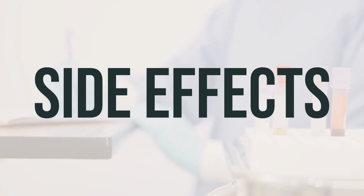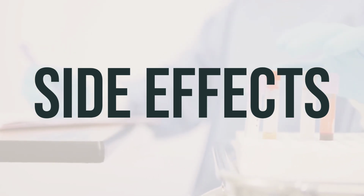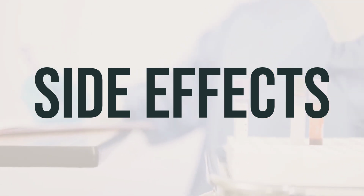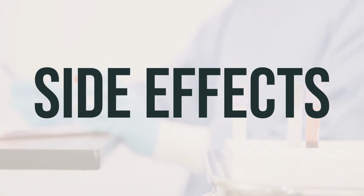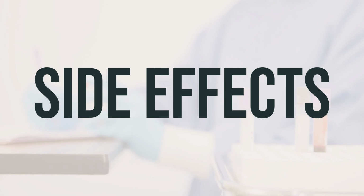If you're in the US, you can report side effects to the FDA at 1-800-FDA-1088 or at www.fda.gov/medwatch. If you're in Canada, you can report side effects to Health Canada at 1-866-234-2345.